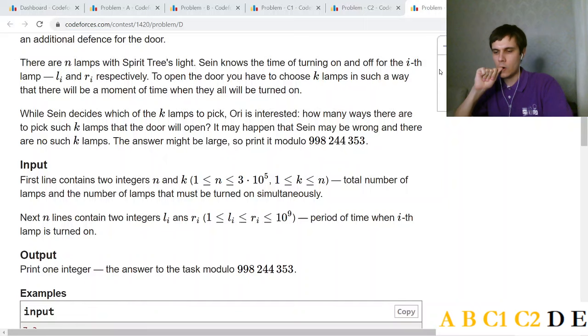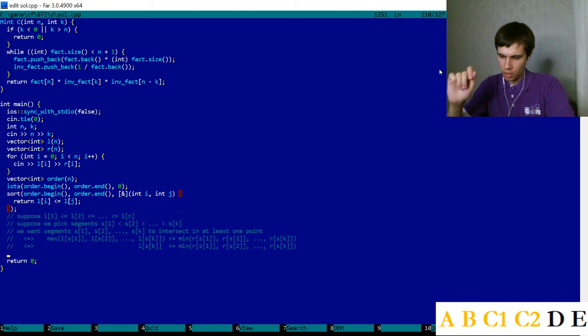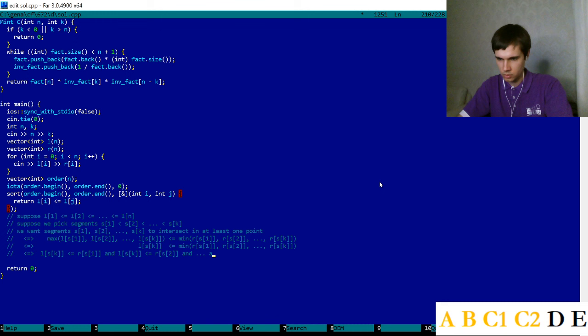So what we do now is let's loop over and fix the last segment we take. And we want to know the number of segments which are suitable for this condition. So this is actually equivalent to L of Sk not greater than R of S1, and L of Sk not greater than R of S2, and so on. And this is obviously true, but the rest of the conditions are meaningful. We can write it here as well. We can write just k minus one here. We need k minus one conditions.